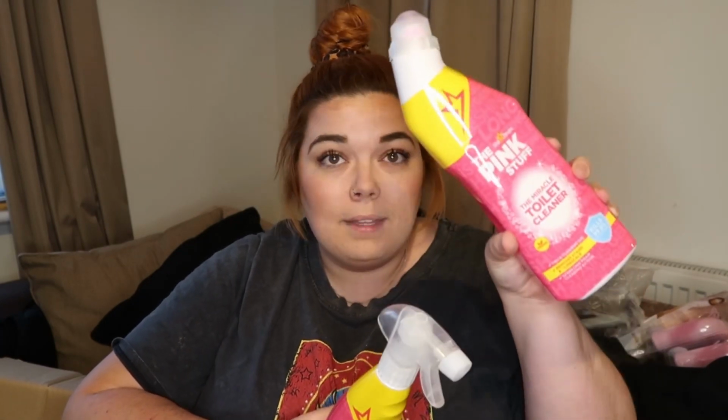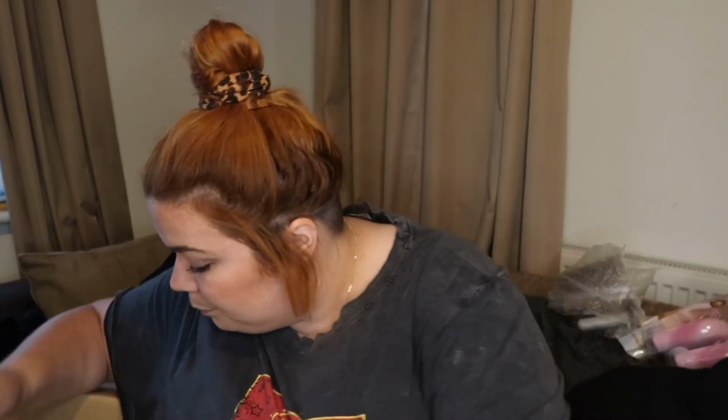And then I've also got the Miracle Toilet Cleaner. I haven't actually used this toilet cleaner yet. Anyone used it? Is it good? If it is, let me know. Oh my god, I'm dropping it everywhere here. But yeah, I haven't used this one yet, so I'm excited to use this one. I normally use the, is it the duck one? The one with the duck on it. I can't remember what it's called. But that's the one that I normally use. So yeah, we'll give that one a whirl.